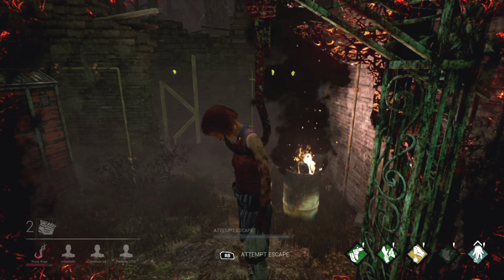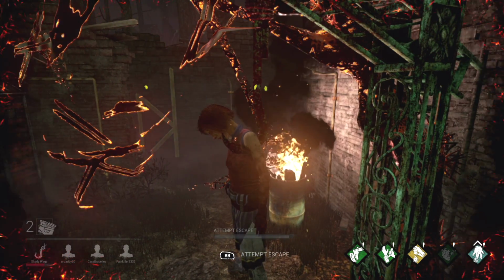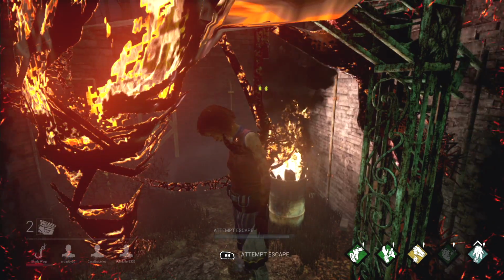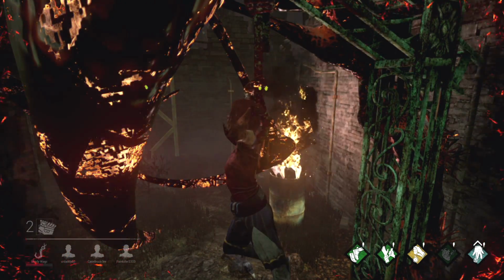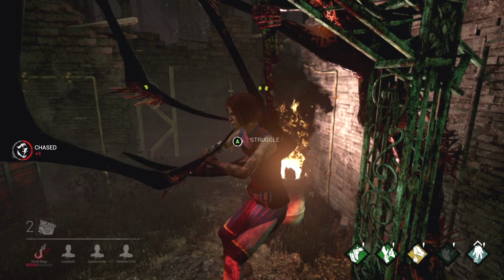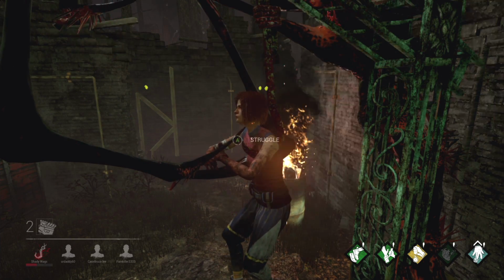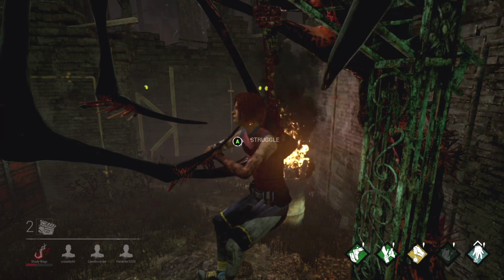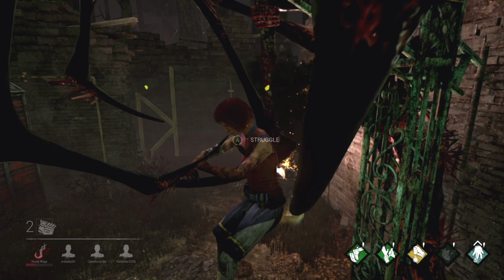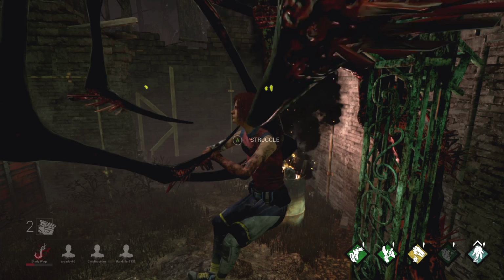First, I want to stress when someone gets hooked for the first time, immediately make your way to unhook them. I see this way too often. A person gets hooked and their teammates take their leisure time making their way to rescue them. You want to free that person as quick as possible if it's the first time they're on the hook, because every second they spend on that hook is 1 second less they'll be able to spend on the hook if they get caught and hooked again.